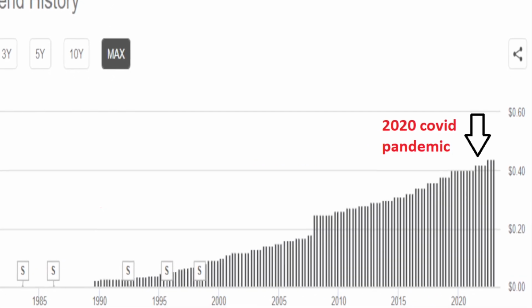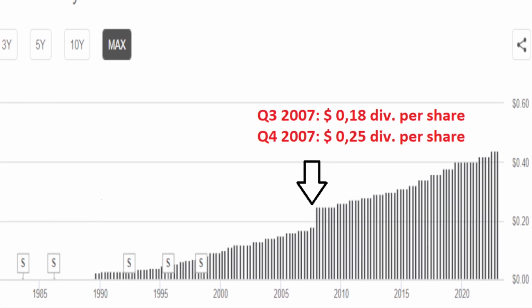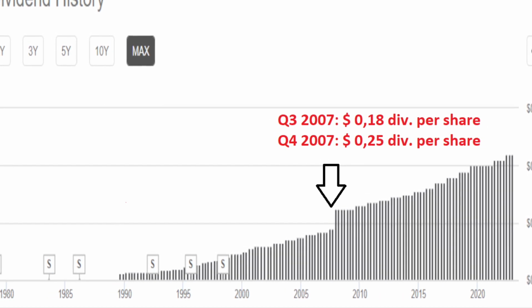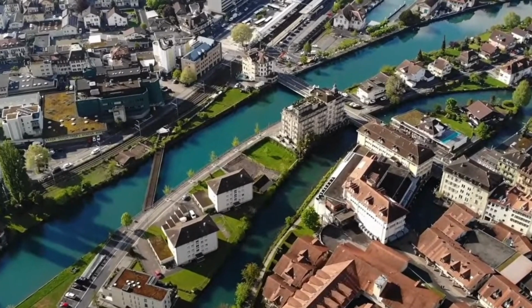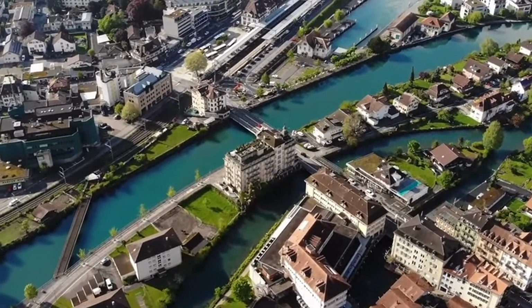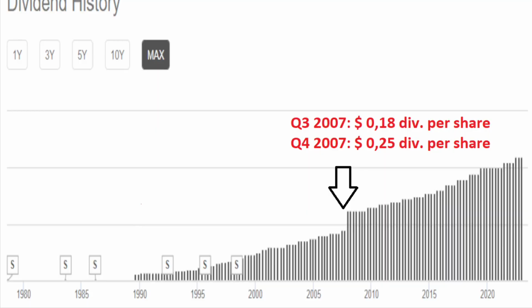When looking at this chart, we can see a major jump around 2007, the end of 2007. In the fourth quarter of 2007, Leggett & Platt raised its dividends per share from 18 cents to 25 cents. This was right before the 2008 economic crisis. You would think this was a bad call and would trouble the company, but looking ahead, the company didn't back down and continued to grow its dividends per share every year.